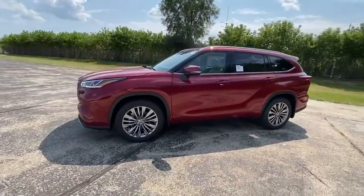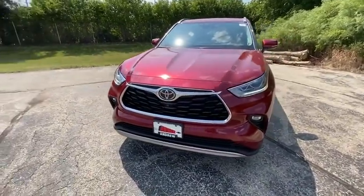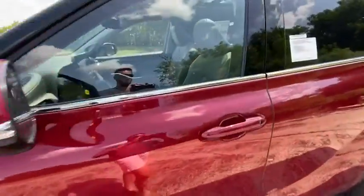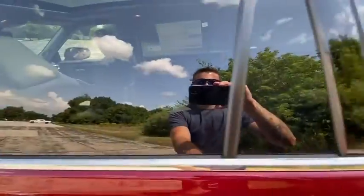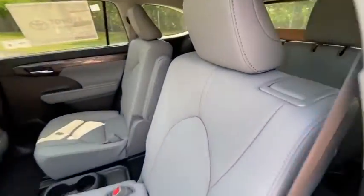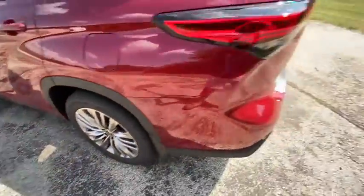Here are some of this vehicle's great options. Traction control, power passenger seat, power liftgate, dual airbags, panoramic moonroof, power steering, four-wheel disc brakes, security system, heated steering wheel, fog lights, heated front seats, electronic stability control, rear window defroster, trip computer, power windows, brake assist, panic alarm, overhead console, tachometer.